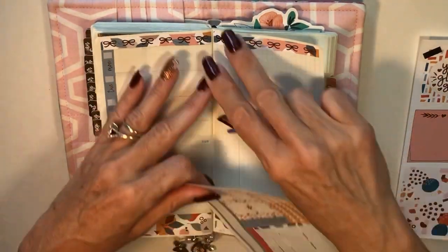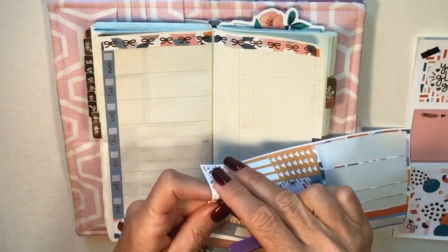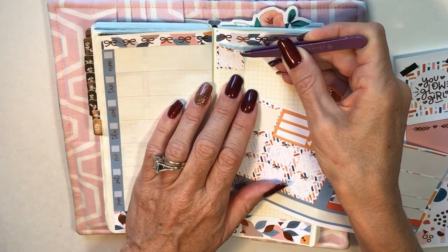Let's get these boxes in. I use them to track my meals. She always has the prettiest boxes, the square boxes, with each kit.